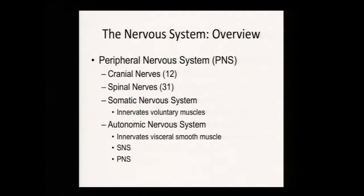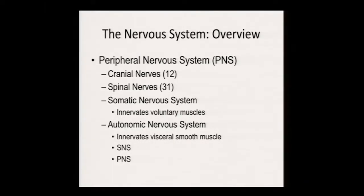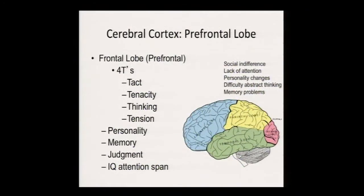Another thing when we get through here is cranial nerves, because as we go through and talk about the NIH stroke scale and our assessment, we will talk a lot about cranial nerves, because that's a big part of what we assess as far as a stroke is concerned.